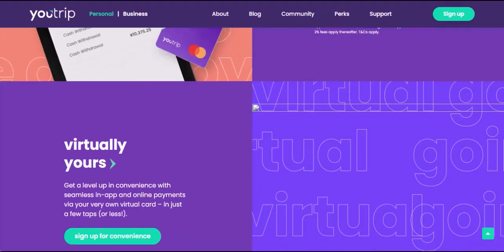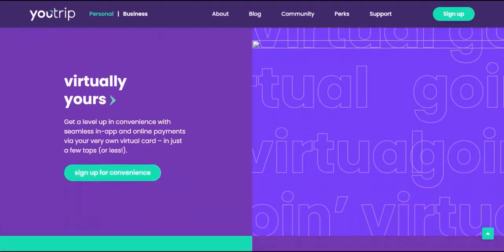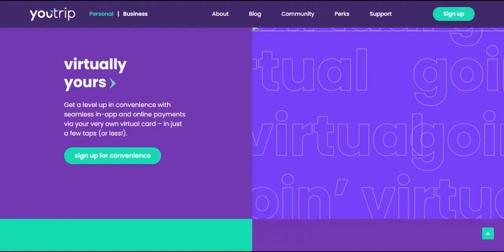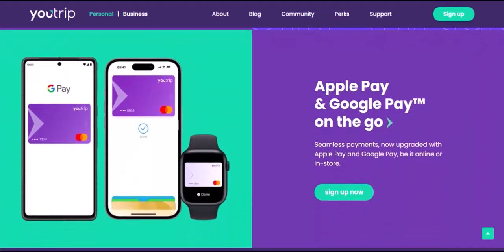The verdict: YouTrip, a travel buddy worth considering. So, is YouTrip a perfect fit for everyone? Not necessarily. But for travelers seeking a convenient, multi-currency card with competitive rates, YouTrip is definitely worth considering. Remember, choosing the right travel card depends on your individual needs and travel style. Do your research, compare options, and pick the card that best complements your wanderlust.